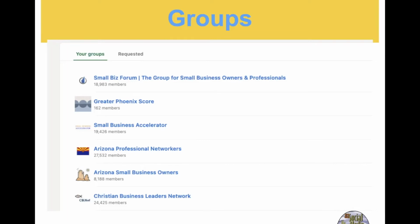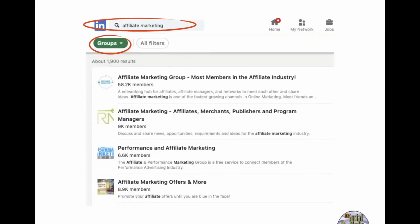Each of these groups have rules. Some of them are more lenient than others. Some are rather strict. So don't over spam or overshare, or don't spam at all. You don't want to spam anybody, because you'll get scolded first, and then you'll get kicked out. But this is where you go to network and find people in your industry, peers, see what's going on, or connect with potential target audience, or again, referral sources.